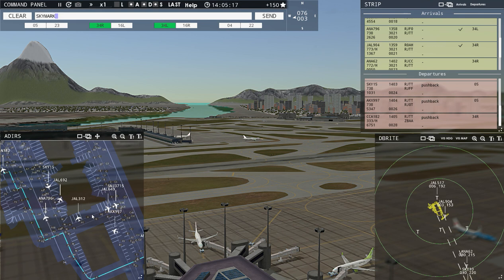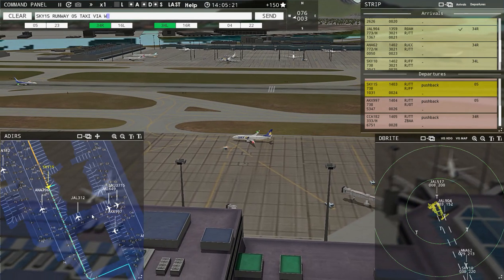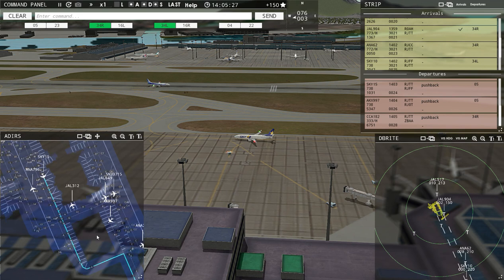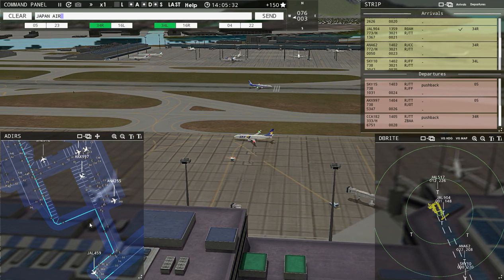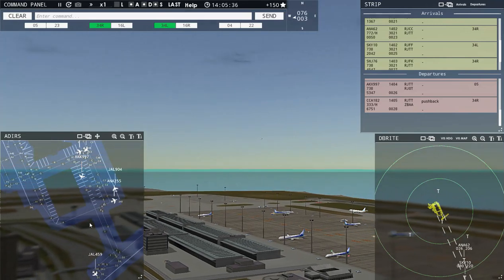Skymark 15, runway 05, taxi via Whiskey, Alpha, Yankee, Sierra. Runway 05 taxi via Whiskey Alpha Yankee Sierra Skymark 15. Tower, Skymark 108 with you runway 34 left. Japan Air 517, contact departure. Roger, good day.